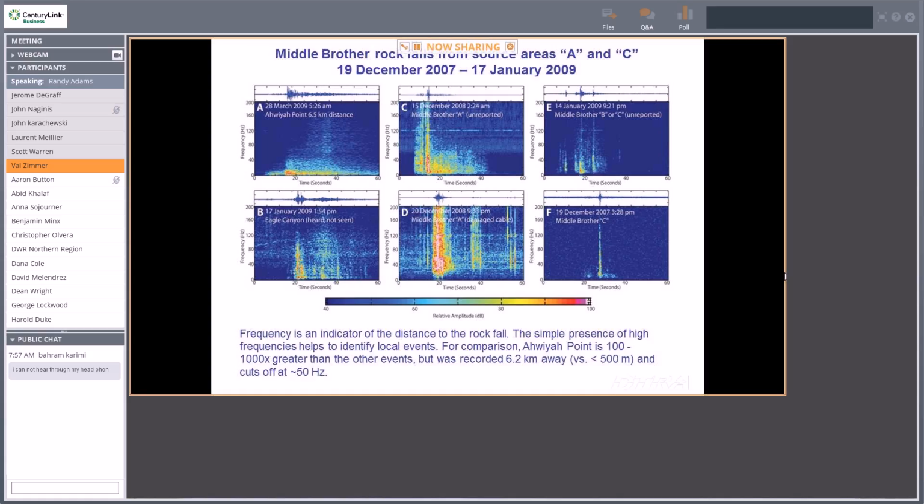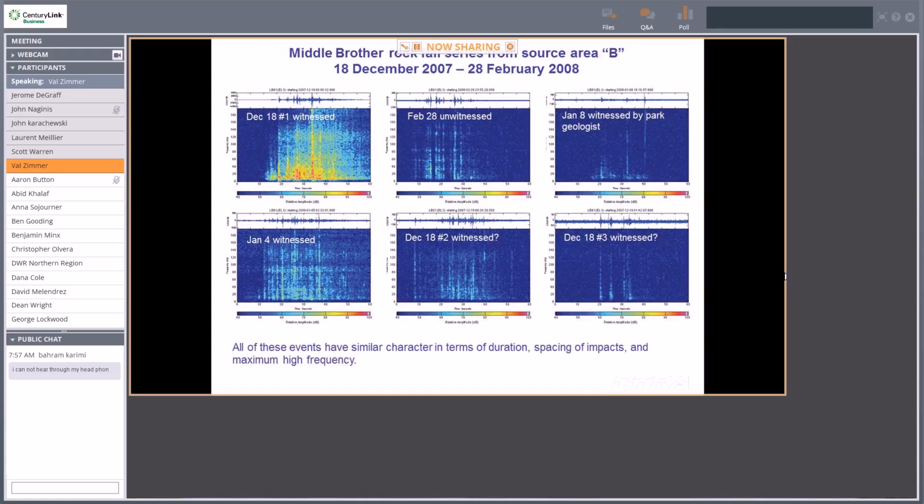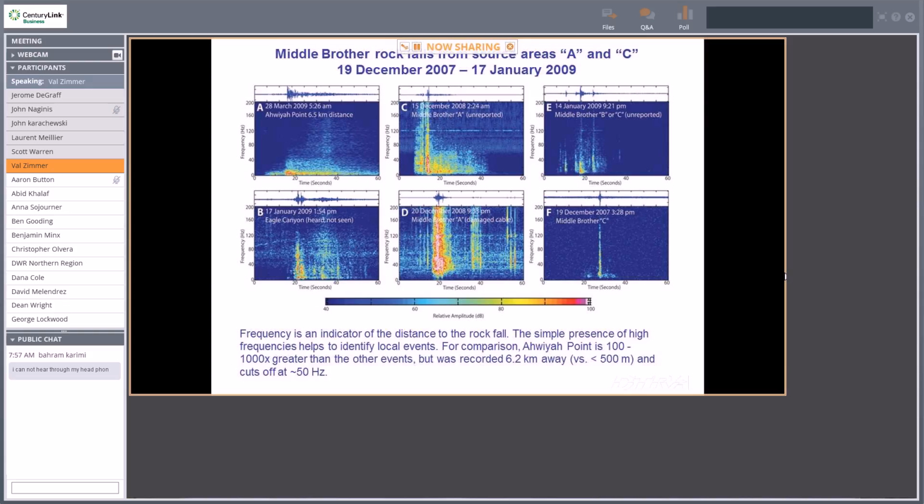But there was a witness, a search and rescue person, I believe, who saw it happen, who said no, it happened from this other area that's different. And when we looked at the seismic record, it does look different than the other ones. As you can see, they all have multiple strikes. Basically, the rocks are coming out, and they're impacting the cliff multiple times on the way down to the talus, versus this event F. It only looks like a single impact, and it does have a little bit of stuff happening early, around 20 seconds, but then it goes really quiet.